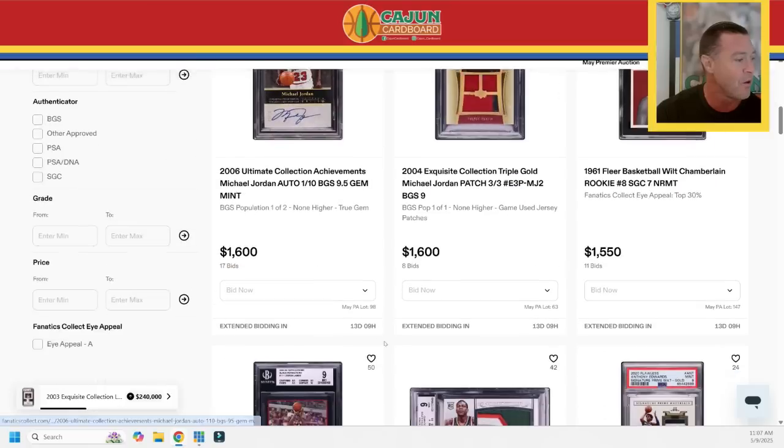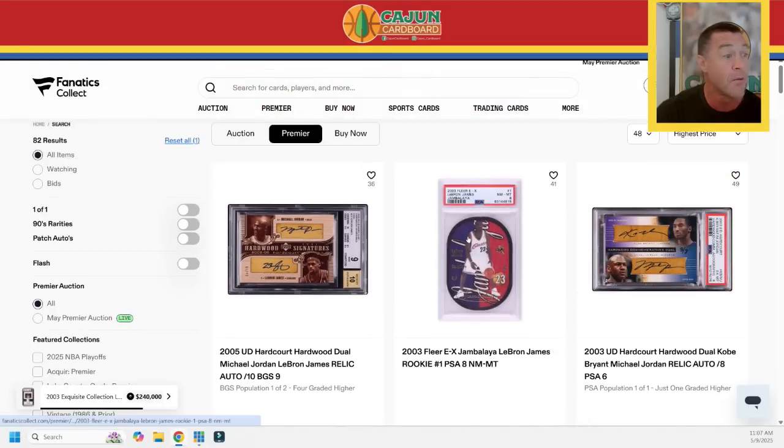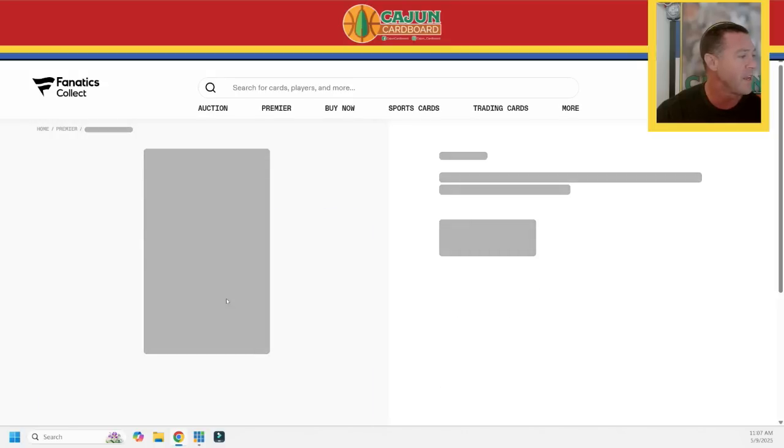And I hit the wrong button, of course, as well. And let's keep going. There we go. A LeBron James 2003. So this is a rookie jambalaya. We've got another jambalaya like maybe 2006, and maybe there's even a few more. But 2003 is his true rookie jambalaya, and that's what that is. And then another dual autograph of Jordan and LeBron James.